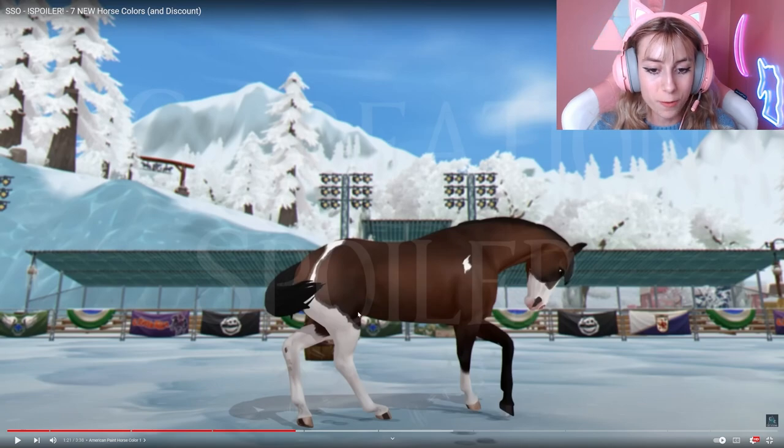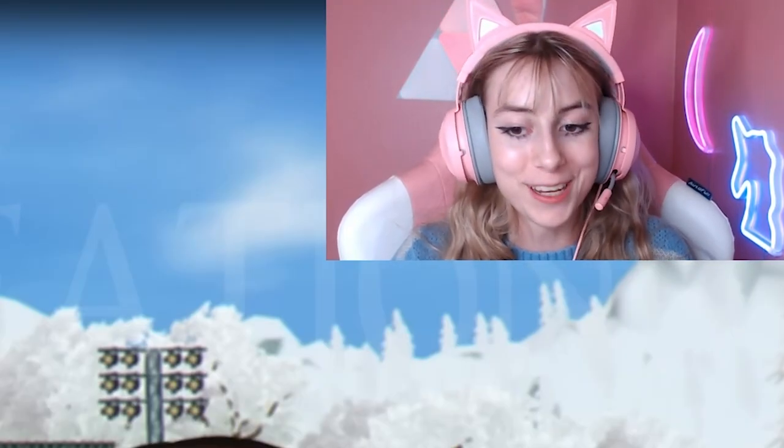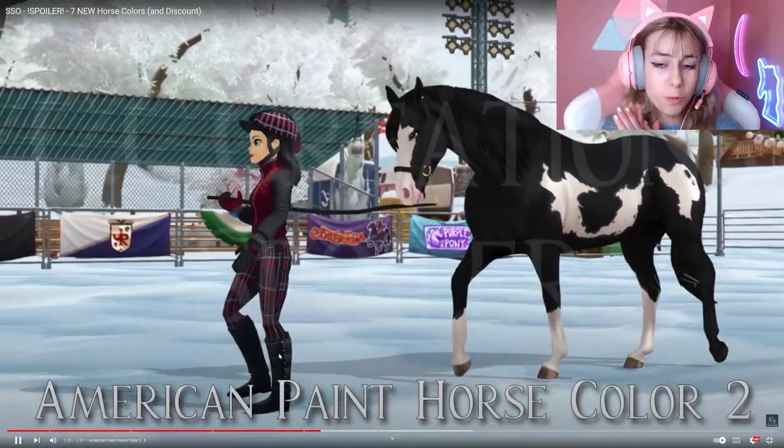I haven't seen many horses with this specific coat marking on it yet. So I do like that. And also the stripes on its hooves. I think that's a really cute addition to it. Okay, okay. This one reminds me of the Tennessee Walker.